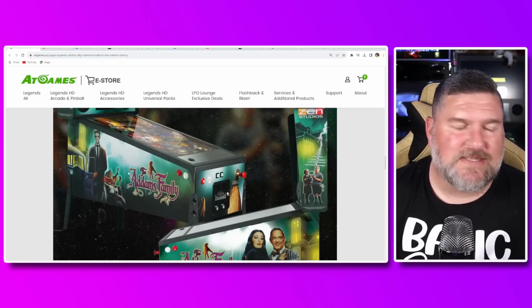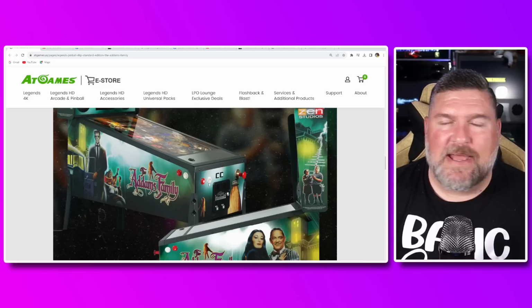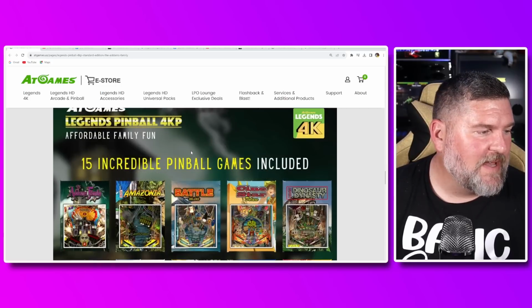We've talked about this to death with the new Pinball 4K, so it's got longer legs, so it's going to be a little bit taller. We won't hurt our back as much, and it looks more like a traditional pinball machine now and less like a shopping cart, so that's good.